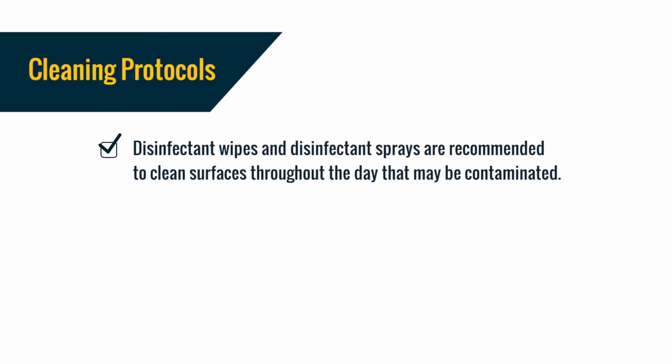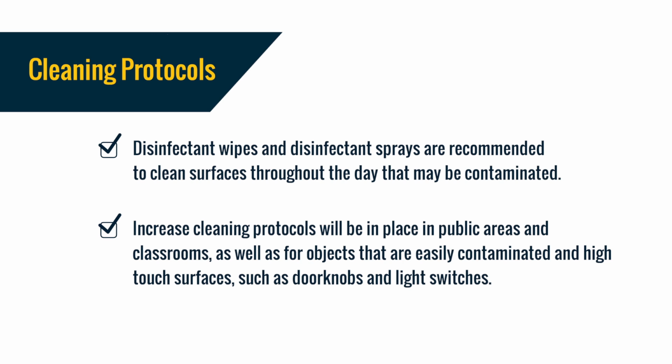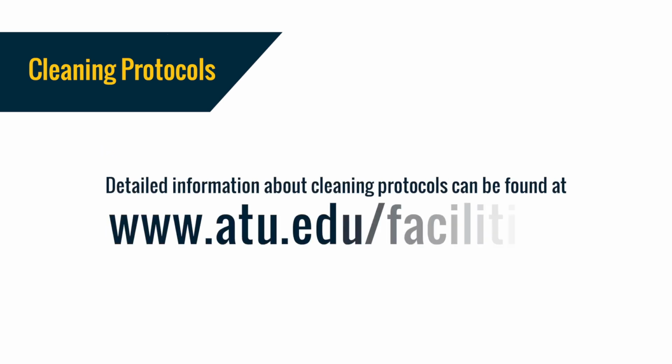Cleaning protocols. Disinfectant wipes and disinfectant sprays are recommended to clean surfaces throughout the day that may be contaminated. Increased cleaning protocols will be in place in public areas and classrooms, as well as for objects that are easily contaminated and high-touch surfaces, such as doorknobs and light switches. Detailed information about cleaning protocols can be found at www.atu.edu/facilities.